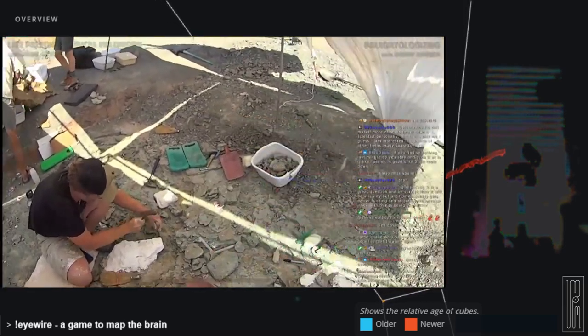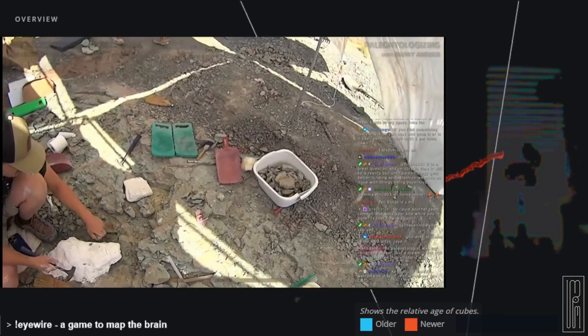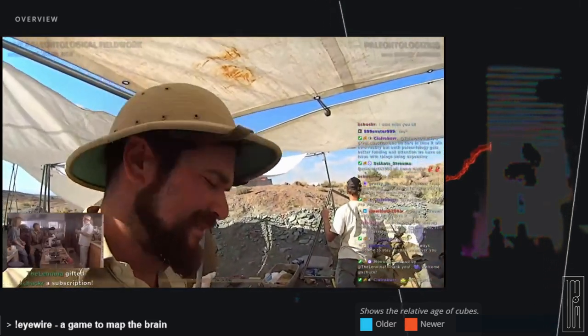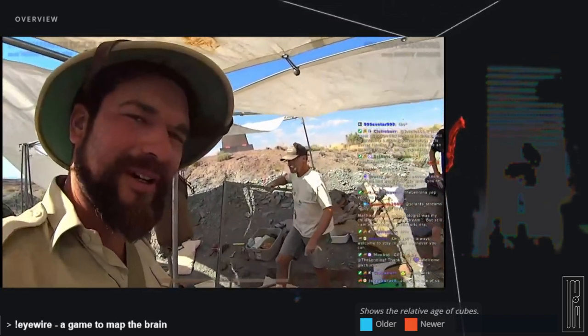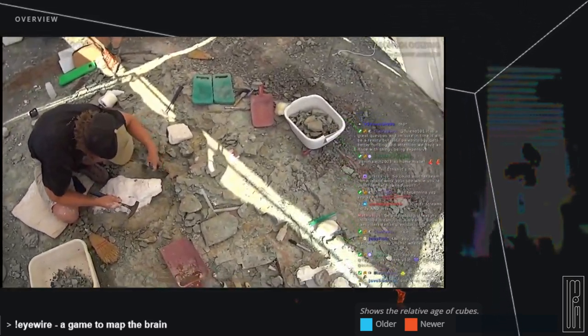So you want to describe what you're doing right now, Ethan? I am removing rocks from around a dinosaur bone. Pretty straightforward, so that I can remove said dinosaur bone from said rocks. It gets pretty simple when you know where the bone is and where it's not, you can work pretty quickly and move the rock from around it. Again, it's crunch time.